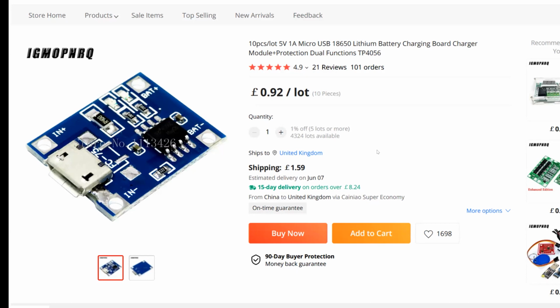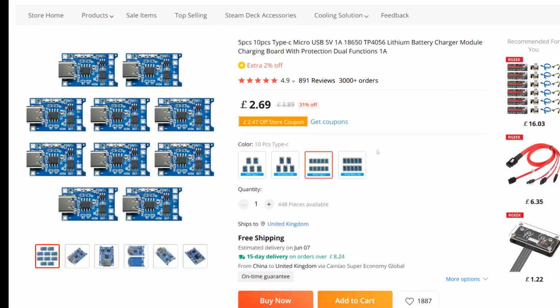However, that one has got the TP4056 on it. It doesn't have the DW01 on it. That one does. £2.69 for 10 of them. So 26 pence buys you one of these. £2.69 buys you 10 of them. And that one's with free shipping. So your £2.69 includes shipping for 10 of them. So they're 20 pence each.